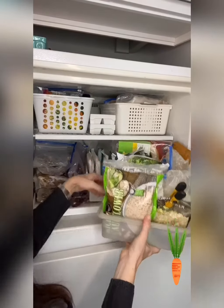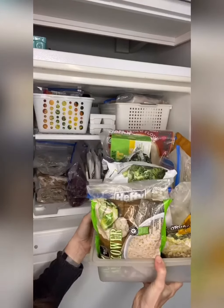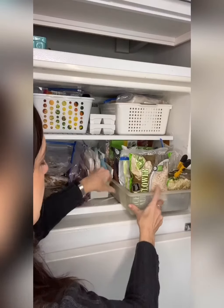So again, I can pull this whole thing out nice and easy, throw it on the counter, pick out what I want, and then put it right back in there. It slides right back in.